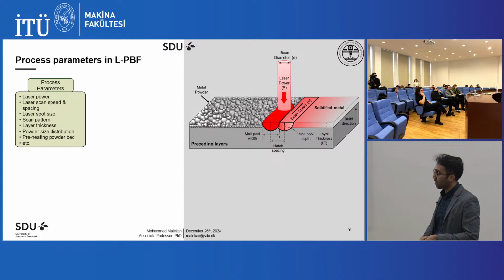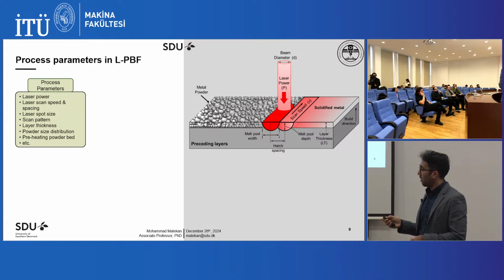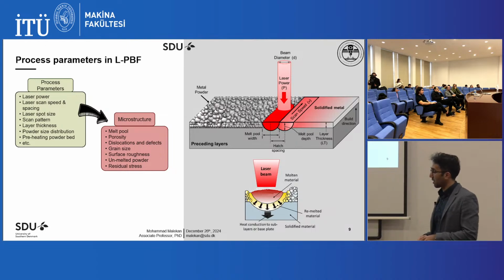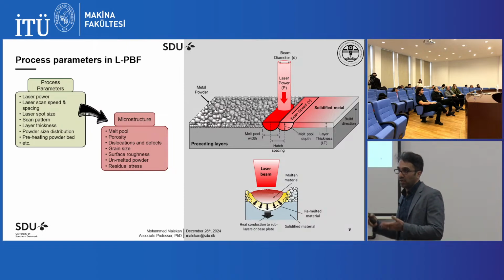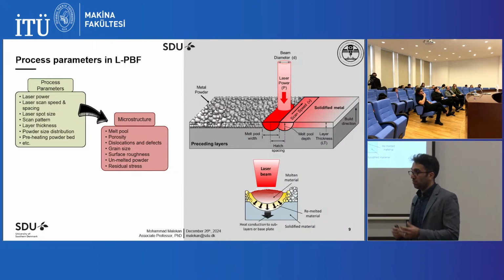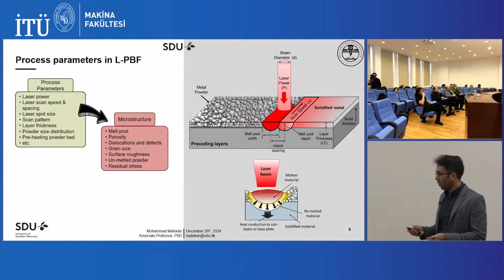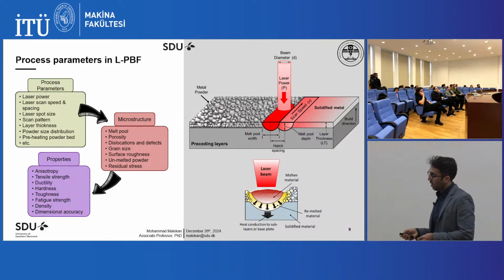And all those process parameters affect, for example, microstructural features such as melt pool geometry, porosity locations, grain size, and surface roughness, not microstructure, but in that category. And also unmelted powder, and residual stress as well. For example, if you change laser power or scanning speed, we saw directly, and we're going to show that as well, that it heavily affected the level of porosity of the produced part. And those microstructures affect the final properties of the part.